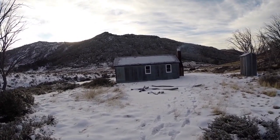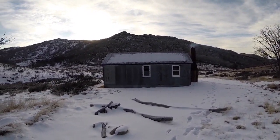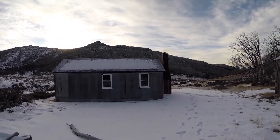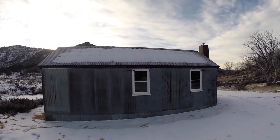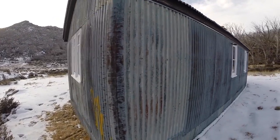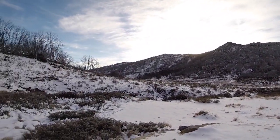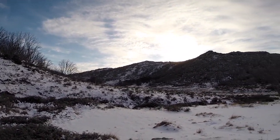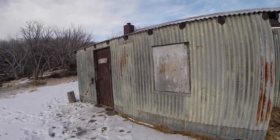It's a lot warmer inside the cabin because we do have a heater in there, a potbelly stove log fire. Let's just quickly go around the front, take him inside. It's quite a large cabin. Swing around and see the mountains. And here's the front door.